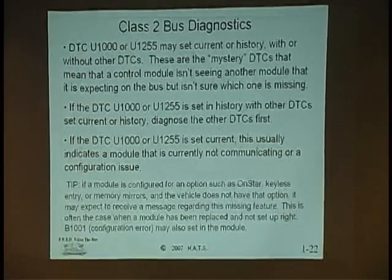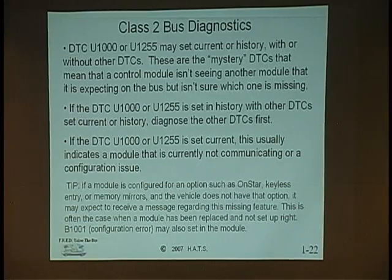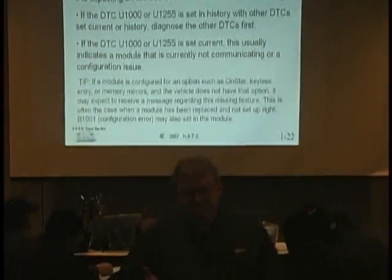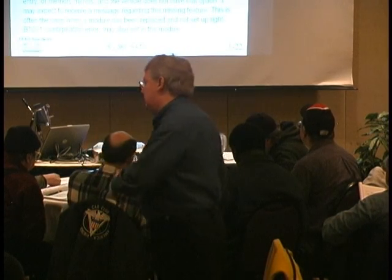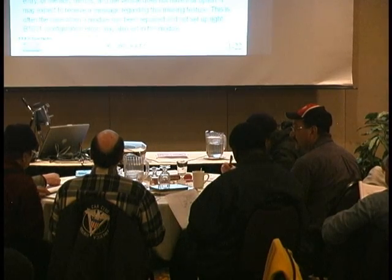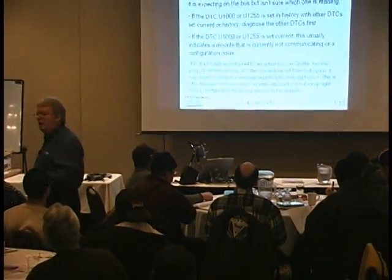Here's the deal where you can set some U1000s or specific loss of communication codes: configuring the car incorrectly. We'll talk about configuration a little bit later when we get into the BCM part. But when you get a new BCM, you've got to take your Tech 2 and set it up. You've got to tell it what country it's in, and that it's got Twilight Sentinel, daytime running lamps, this and that, and doesn't have this or that. If you set that up improperly, you will cause one of these U codes to set in various modules.